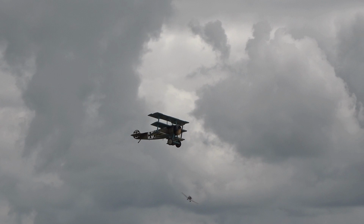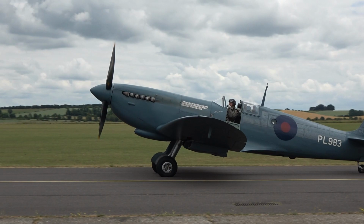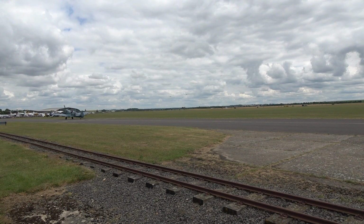What you're about to see above you is diving and very close formations. The black smoke was known as Archie, or better known as Charlie. Now, the Charlie, the white was the British and the black was the German.